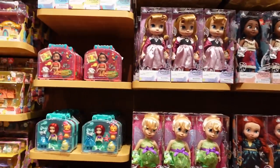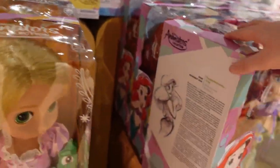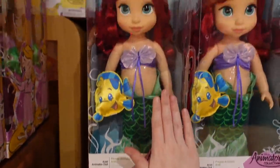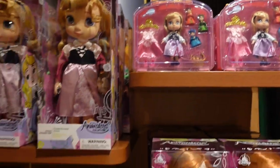All the animated dolls. I did used to collect the animated dolls actually a good few years ago. They're so cute. Okay, can I easily turn one to find a price? So £25 for the animator dolls. They are a little bit big. I mean, that's the size of my hand. So you can kind of see how big they are. They're so cute. And they do mini ones. Look at this. The three good fairies.